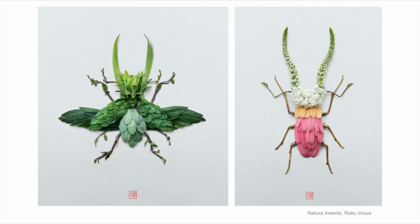And this is something completely different. This is a Japanese artist who lives in Canada now, and his name is Laku Inoue. And he makes these little bugs. What are they made out of? Can you tell? It's all petals and sticks and flowers.